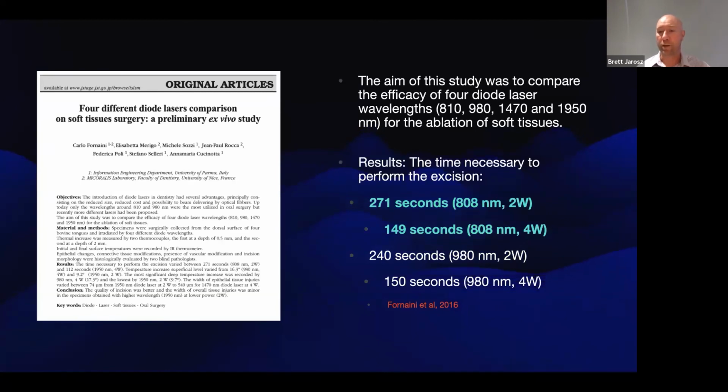Now, if we're using a 10-watt laser, obviously the time's going to decrease even more. If we use a 20-watt laser, that's going to decrease even more. So we can see 2-watt compared to 4-watt, and if we went to a 10-watt laser, 20-watt laser. So the idea of these class 4 lasers, the higher powered lasers, is that we are using them more for surgical medical procedures, for the ablation of tissues, for cutting of tissues, etc.